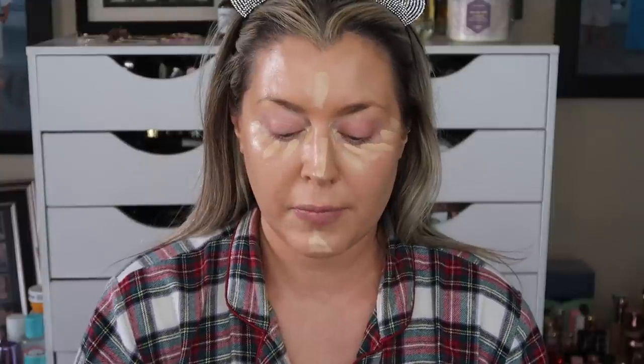And I'm gonna put a little in the center of my face, and I am gonna go in with a little bit darker. This is the Tan Neutral. This is the 16 Hour Camo Concealer. This one, a lot of people say, is pretty similar to the Tarte Shape Tape. And I'm just gonna kind of darken it. I don't really know what I'm doing. I definitely found myself playing and using more makeup than I normally would, because I can, I guess.